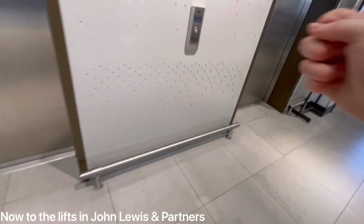That's this lift is. Here we are, ground. Ground floor. Mind the doors. And that's it.